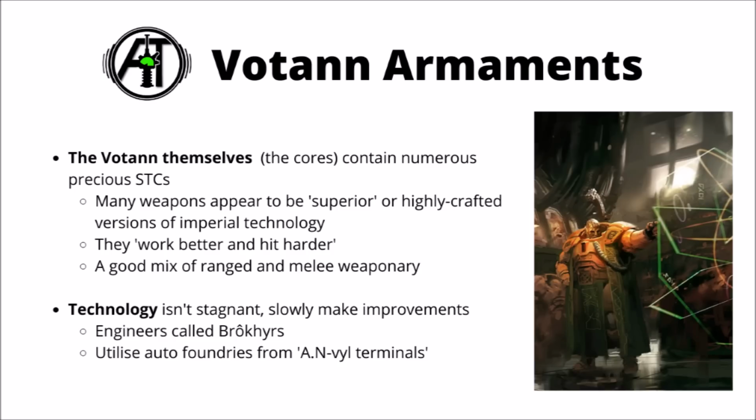The Votann ancestor cores themselves, basically their supercomputer AI things that they worship and build their society around, contain all sorts of logic systems for things like battle tactics and mining. They also contain a whole bunch of pretty precious STCs dating from humanity's past. The weapons that the current kin from the Leagues of Votann carry into battle are basically just going to be superior and highly crafted versions of Imperial technology.